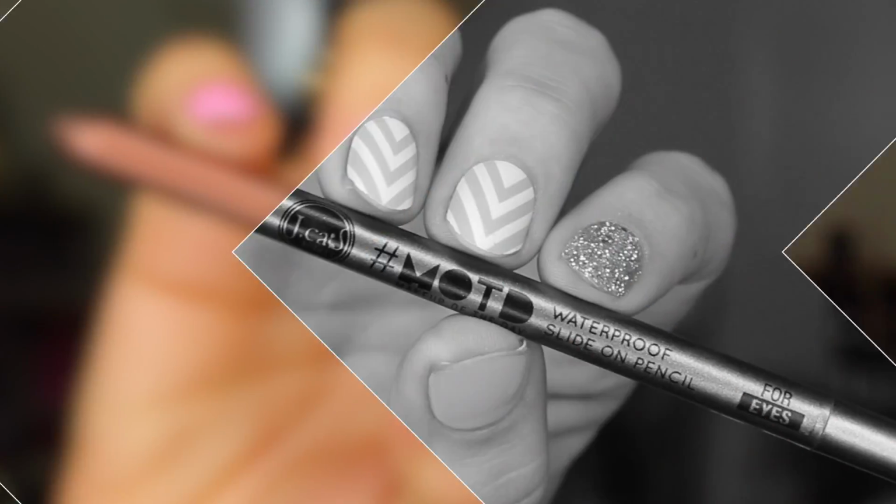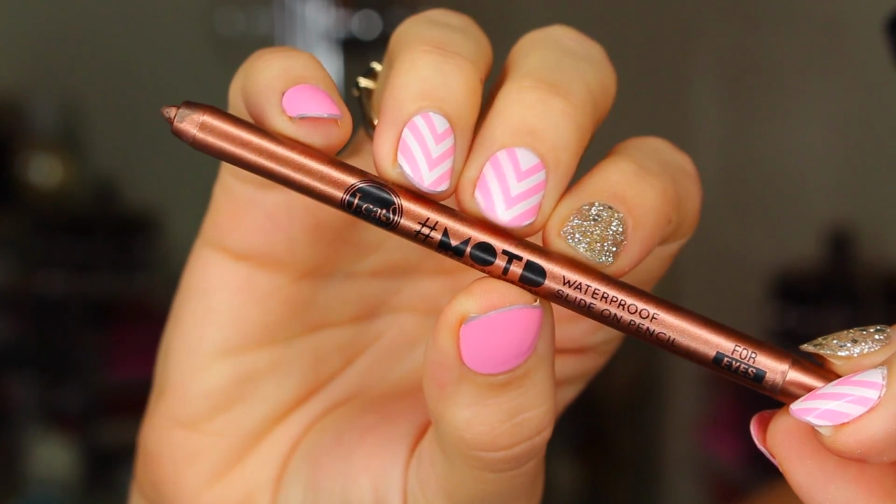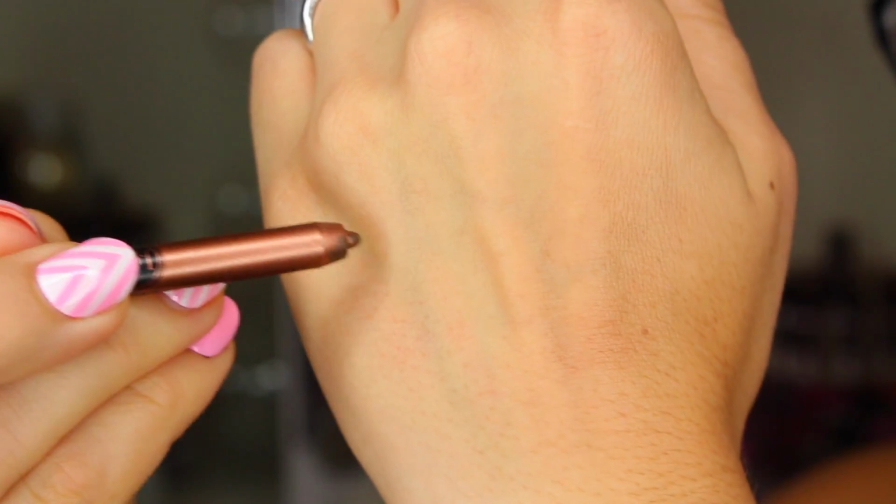It's hashtag MOTD, or Makeup of the Day, waterproof slide on pencil for eyes. This is the shade Bronze. Even though it looks like an automatic liner, it is one that you will need to sharpen, and this guy is dry as anything. It's a very firm formula. So even if you were to use, I use it as an all over base today.